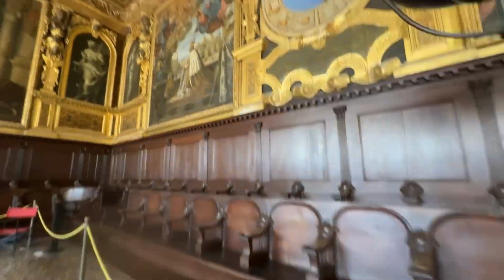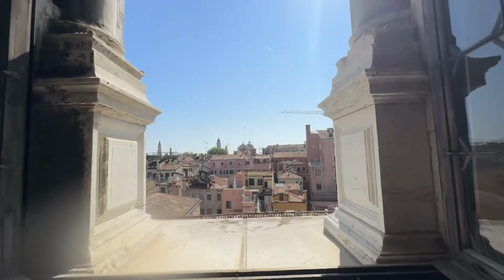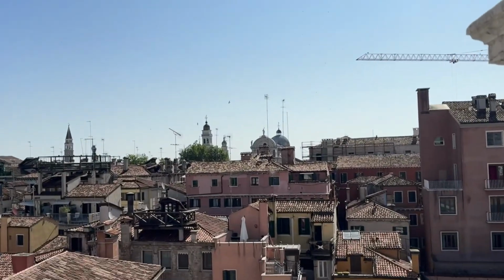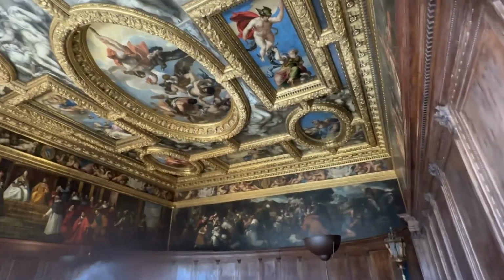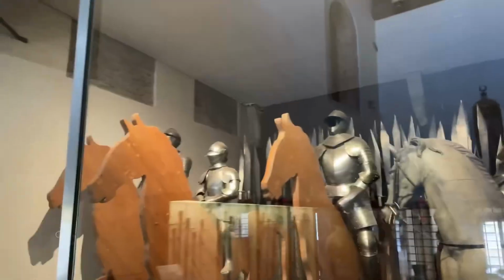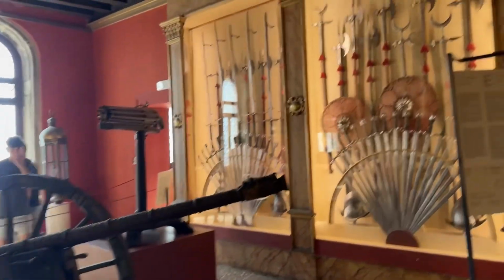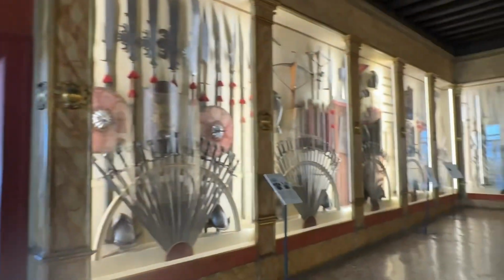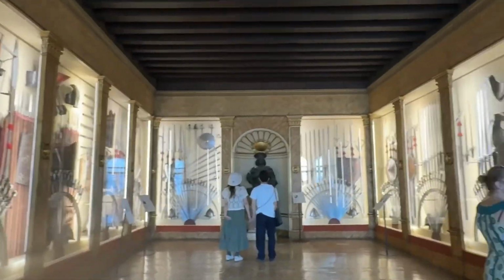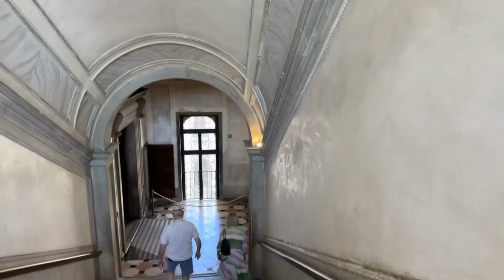So we were absolutely perplexed by the opulence of the ceilings of the Palazzo Ducale. It's absolutely amazing, and we keep entering other rooms and other rooms and other rooms, and each room has these beautiful pieces of art painted by Tintoretto. He was a very, very famous guy over there at the time, and this is what I know. I have to read more.